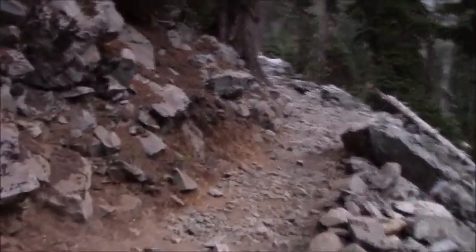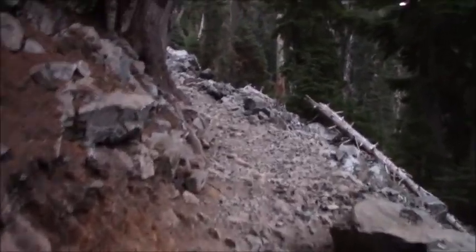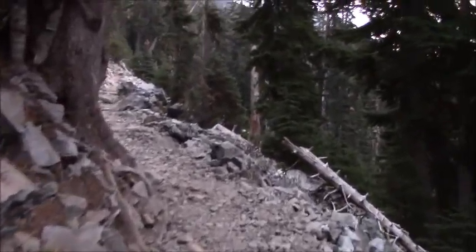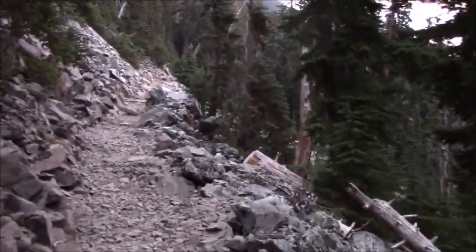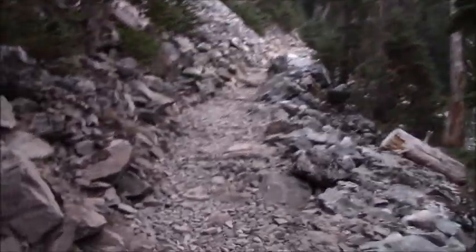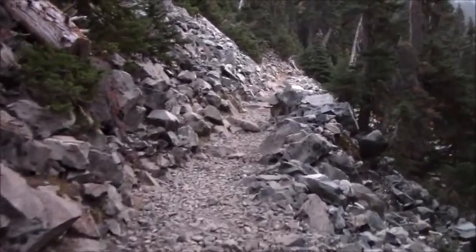Got to the parking lot, which I filmed earlier at 6 a.m. down at the Alpental Ski Resort. Temperature 52. And then you come out for about 2 miles on a relatively gentle trail, other than all the rocks like this. Now we're starting our climb. So we'll check in up the line.